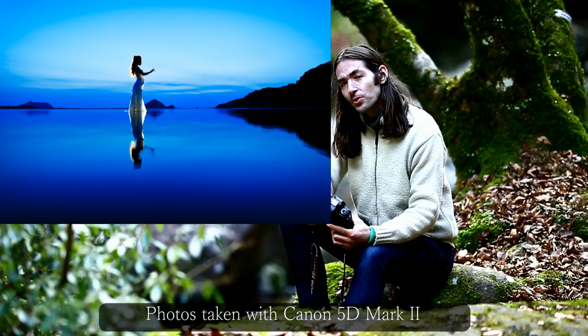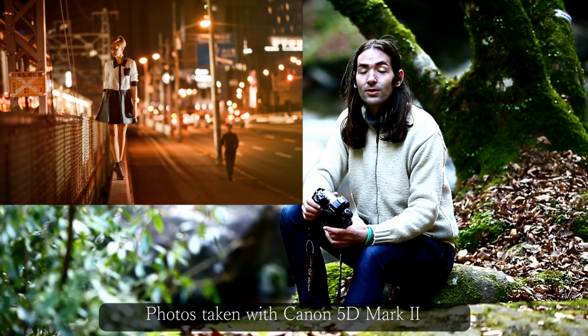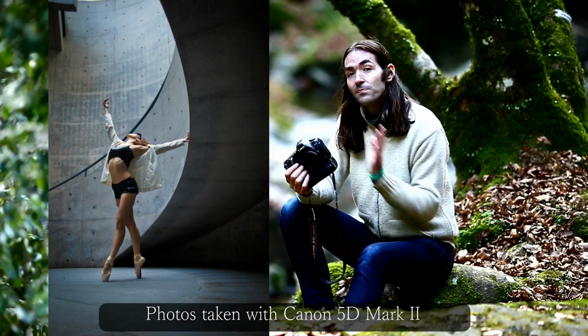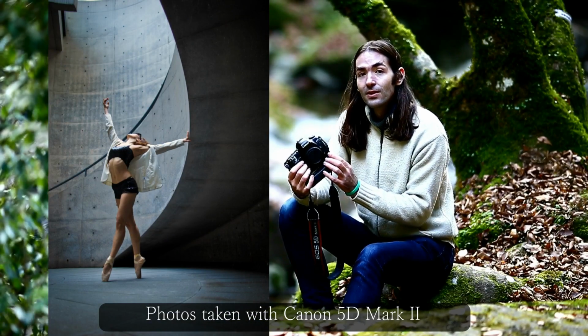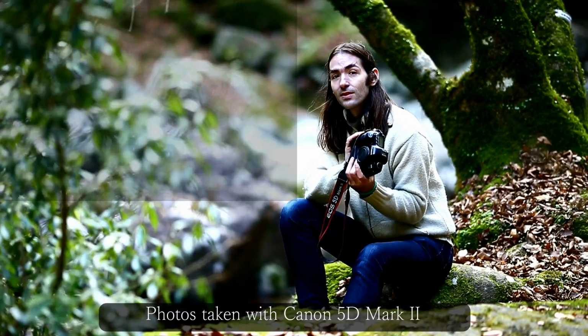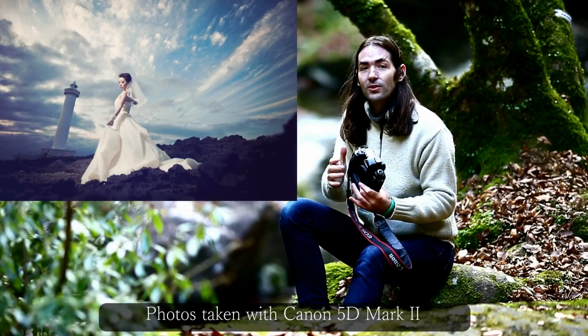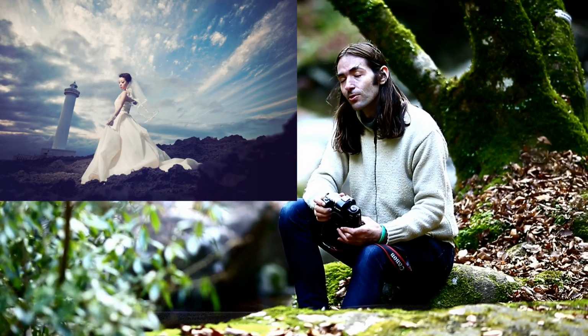So for shooting portraits, you can use basically whatever camera you want. You can use a mirrorless camera, you can use an APS-C crop sensor camera, you can use a full-frame camera. The reason that I like full-frame is because when you use full-frame, you're gonna get much more beautiful bokeh and your background will look much better.